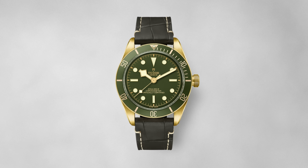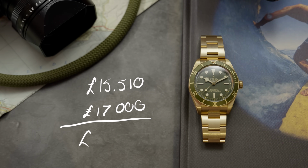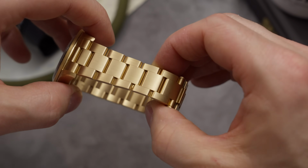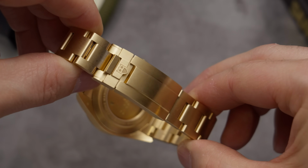In 2021, they then launched this watch, the BB58 in 18 karat gold, but it was only available on a strap. If you bought the watch then, you can actually buy the bracelet now. That will obviously fit onto that watch, but it's going to cost a cool 17,000 Swiss francs. This bracelet is arguably one of the best bracelets on the market. If you could get it in steel, it would most certainly be one of the best bracelets on the market because it has the T-fit clasp, but also because it doesn't have the faux rivets.